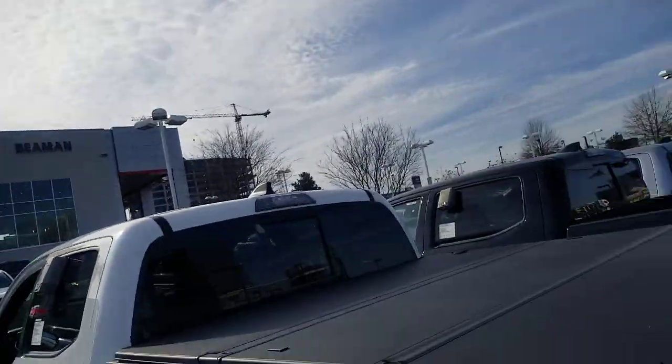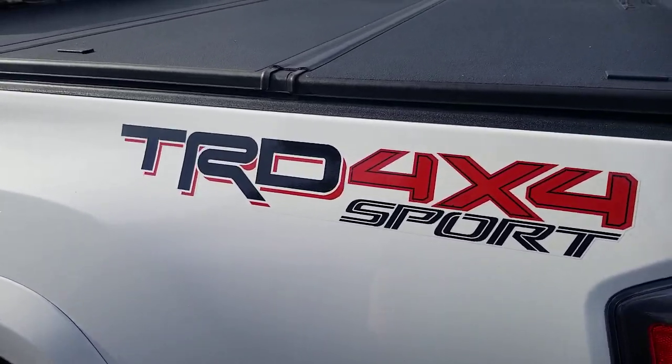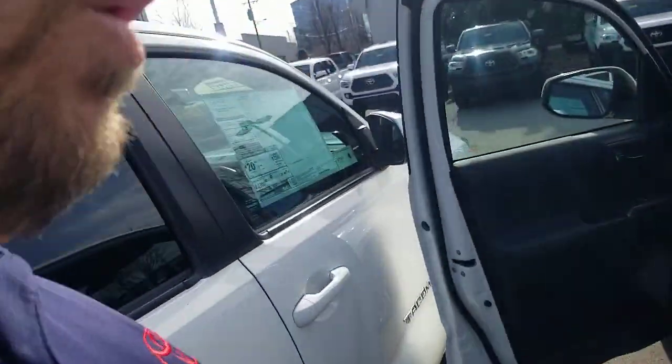So oddly enough, the reason I'm showing you the Tacoma here is because you can get it in the Tacoma. This one's a Sport. You can get it in your TRD Sport, your TRD Off-Road, and your Pro. But they have to be the 4x4 version of it. You can't get it in the 4x2, so you're not getting the base level truck in a manual transmission. The TRD Sport, the Off-Road, and the Pro are the only ones you can get it in.